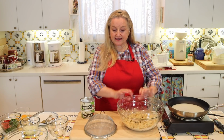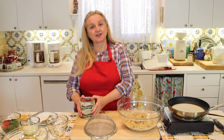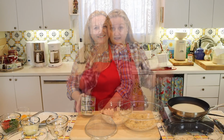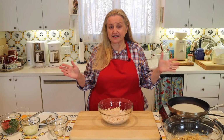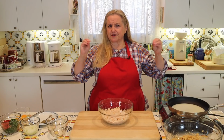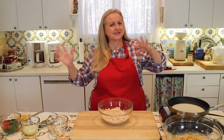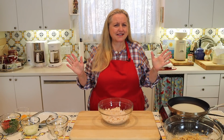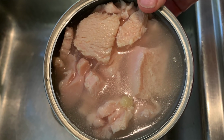Now I'm just going to set this aside and let those breadcrumbs soak, and we'll take our canned chicken over to the sink and give it a good rinse. Now I used 2 cans of chicken that were about 12.5 ounces each, but don't worry if your canned chicken isn't exactly in that range, 12 ounces to 13 ounces. This is very flexible.